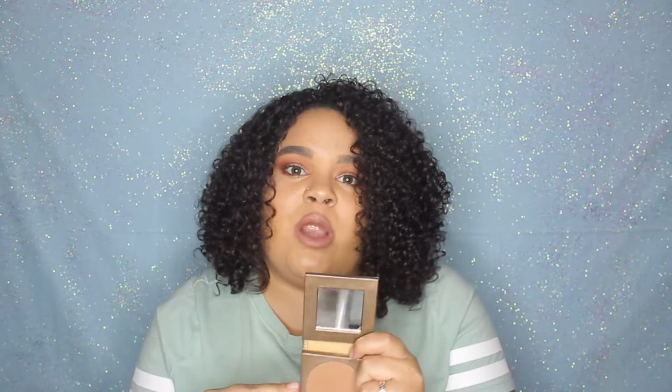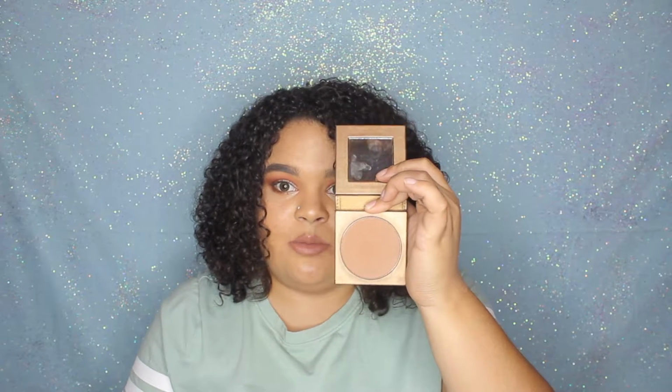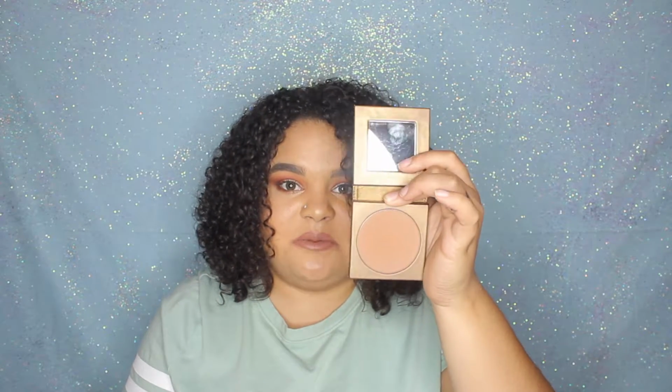But this one is just very long wearing. I find that even if I wear it for a full day, I can still see it at the end of the day because it's just very pigmented and it doesn't really budge, and it's matte, which I really love in a bronzer. I don't really like shimmery bronzers, just because I don't like shimmer on my cheekbone area. But yeah, so this is just one that I really, really love. It's super pigmented and it's very easy to blend out.